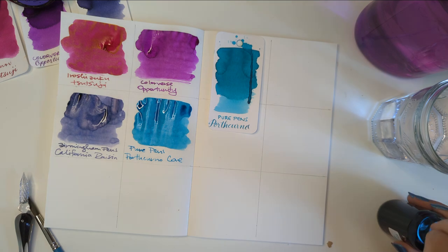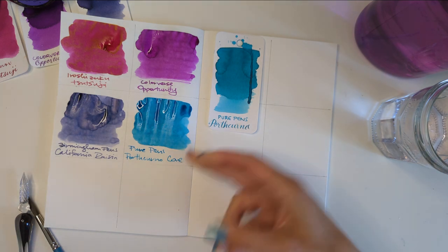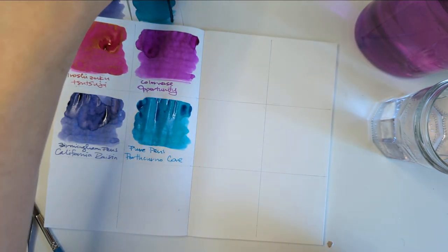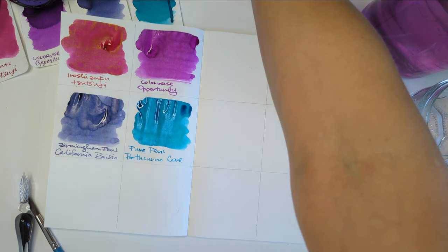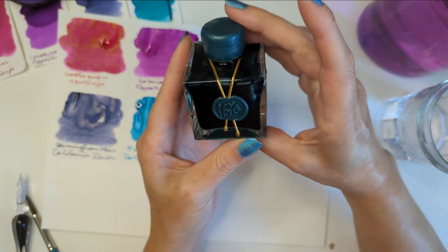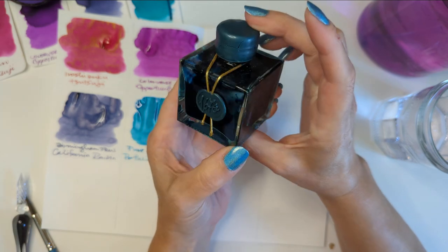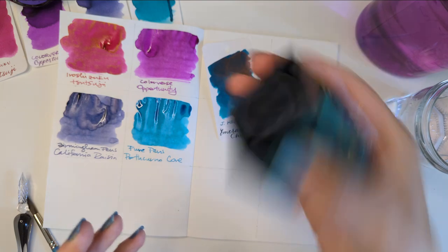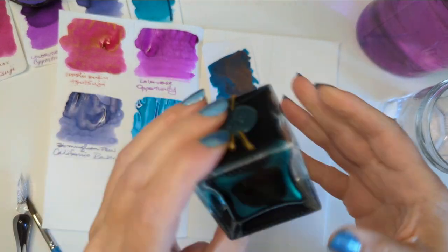All right. So, Pure Pins Porthcurno Cove. This was kind of the ink that started it all, maybe for a lot of people. Emerald of Chivor. So they've changed the bottle. Also, my little wax is cracking. They've changed the bottle on this from when I first got it, just slightly. I think they added a sticker that has the name on it.